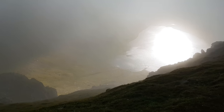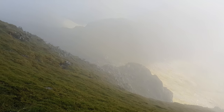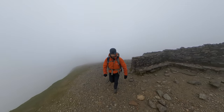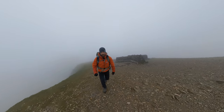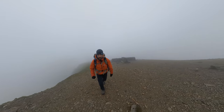See the tarn now. That big lump. And a bit of Swirl Edge. Right. I waited and waited, but it's not going to change anytime soon, I don't think.